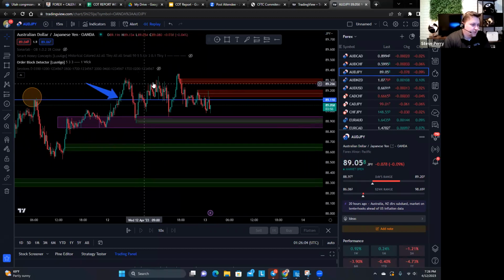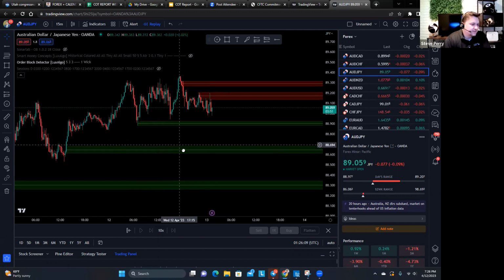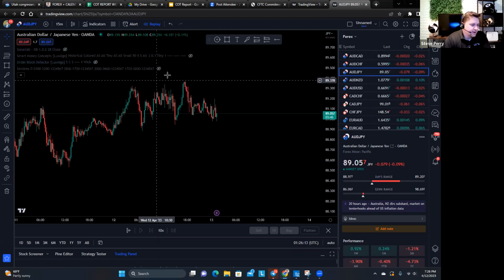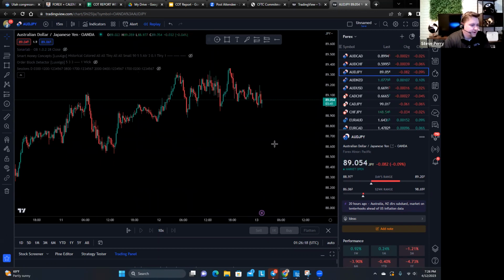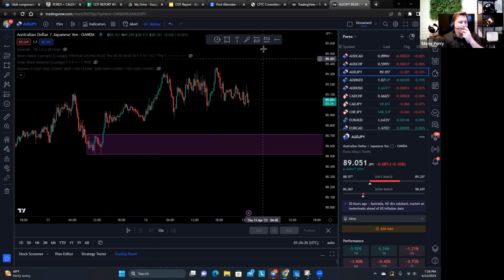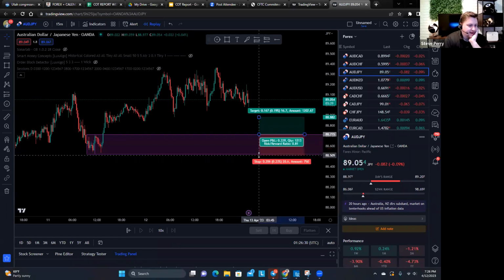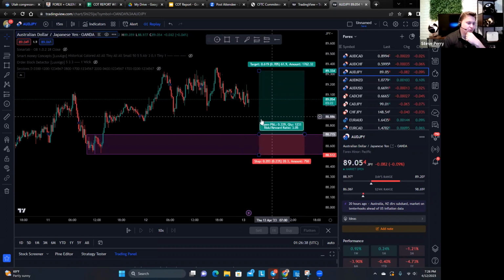Okay. So where would I go now? Right now, it's tough to say because you're in this consolidation, and I'm not really breaking a lot of structure. So my next area of interest on this pair, honestly, is not until here. This area is of interest to me. I would be willing to put a trade down right here. This would not be bad. You could put a stop just behind that, behind the liquidity. And yeah, you could probably go for 3-to-1, at least 3-to-1 on that type of trade.